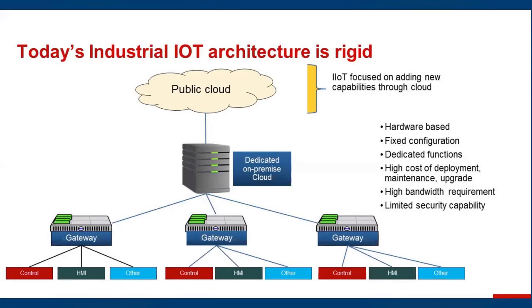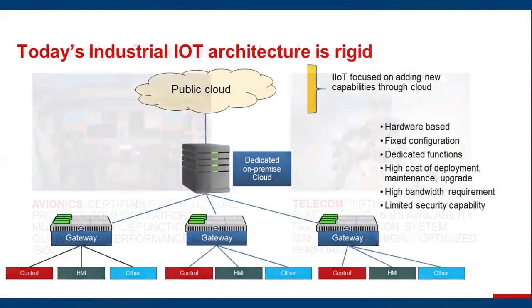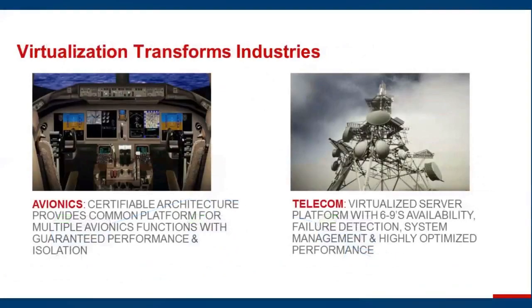And as I mentioned, one way of doing this is through the concept of software-defined architectures and using virtualization to transform our systems. And we've seen this virtualization transformation in a couple of industries already very successfully. The first one I'm going to show you here is avionics. 15 years ago, Wind River helped transform the avionics industry by developing a virtualization approach to avionics.